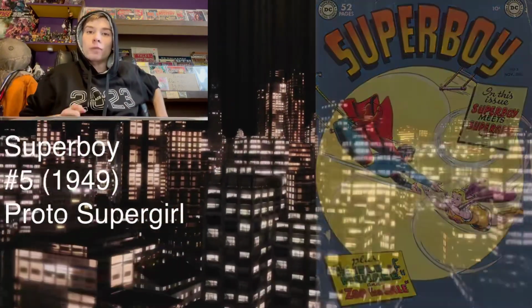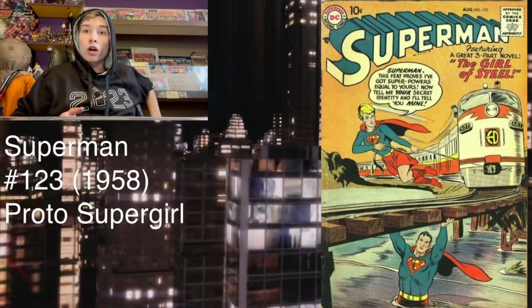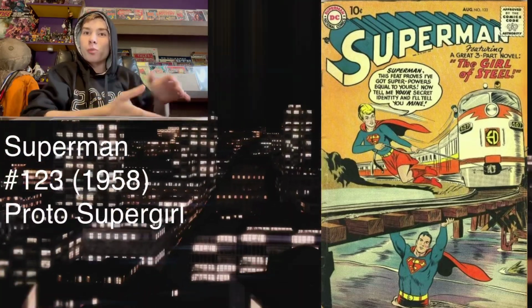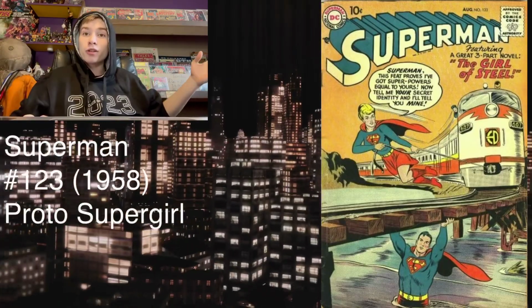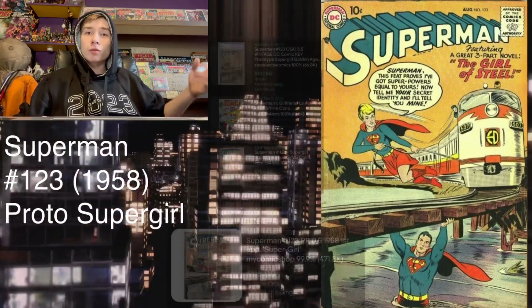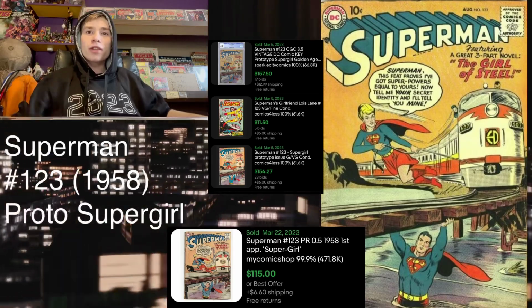The other book to talk about here is Superman 123, which would debut a year before Kara would, and where Jimmy Olsen wishes on a magical totem for a companion for Superman. She ends up getting in the way before she begins to die from Kryptonite poisoning, so Jimmy just wishes her back away. It seems $1.50 can get you anywhere from a 0.5 to a 3.5, depending on when you pull the trigger. And this is a book you're looking for.